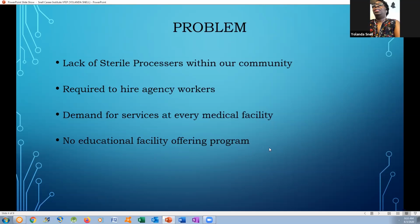The demand for services is that every medical facility, all the clinics, doctors' offices, plastic surgeon offices, every place that has any kind of procedure, whether minor or major, has a need for this service. But there is no educational situation here. So that's what I'm trying to do for Pensacola, is to bring a facility here that offers this program to help out our own community, not just with the surgical procedures, but also with jobs for our own people here in our community. I'm going to the next slide.